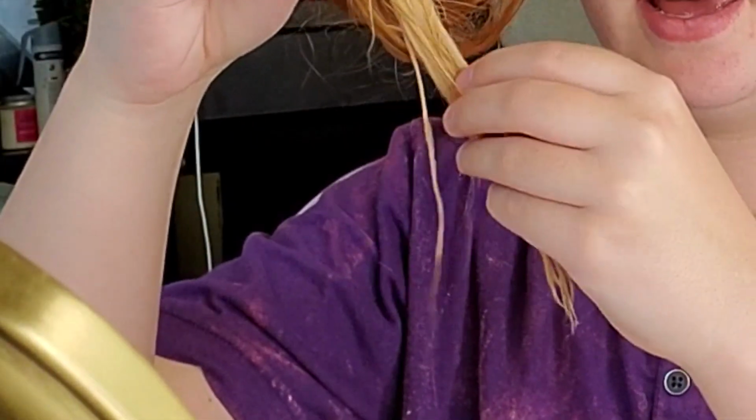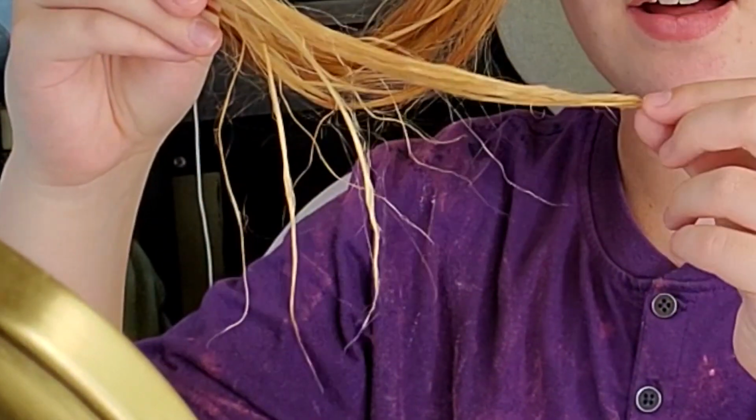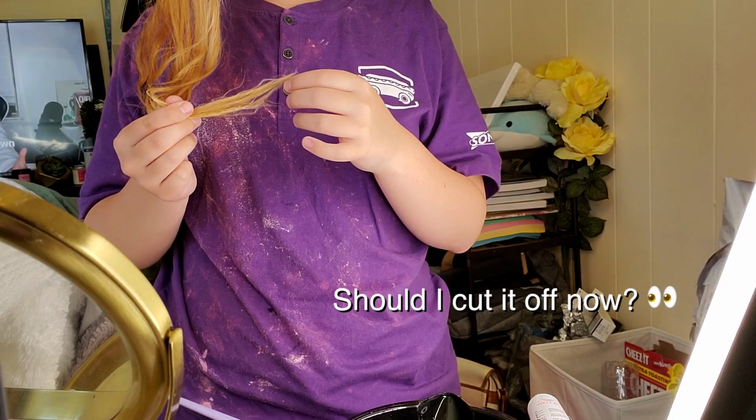And my ends are fried. They feel like plastic. It feels disgusting since I've bleached them 3 times in 2 days. Should I cut it off now?